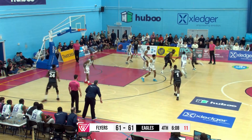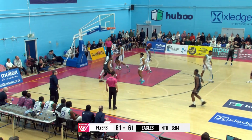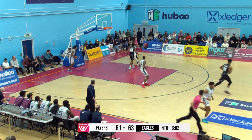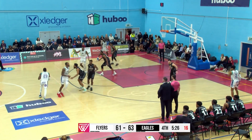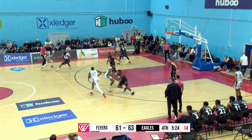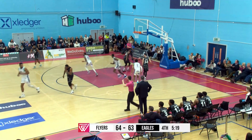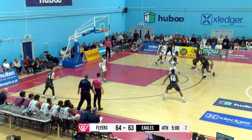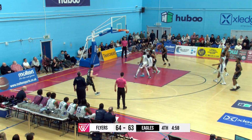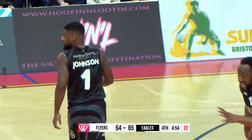Johnson. Hands off with Cohen. Here's Defoe now. Top of the key. Drains it. Hey, textbook shot by Darius Defoe. Miller. Top to King. Back to Mike Miller. Here's VJ King. Open for three. Knocks it down. Now, what a clutch shot from the King. Looking for Defoe. He's at the top of the key. Hands off with Kyle Johnson. Johnson will pull up for a mid-range big two shot. And drains it. And Newcastle Eagles now back on top by one.